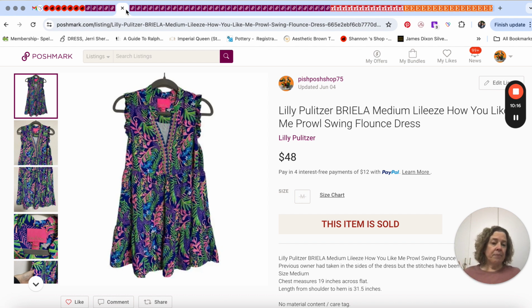And she said, okay, well, I don't know, but I think the person might have also shortened it. But I missed that part. I was so concentrated on getting these side seams fixed that I missed the hem. So this is where the beauty of Poshmark is: the woman opened a case, saying it's all uneven and so on. I didn't notice anything like that, and she said it's no good.